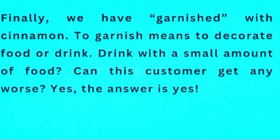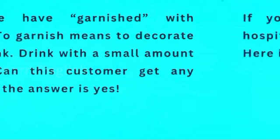Can this customer get any worse? Yes. The answer is yes. If you've ever worked in retail or hospitality, you know the answer is yes. Here is my coffee order in its final form.